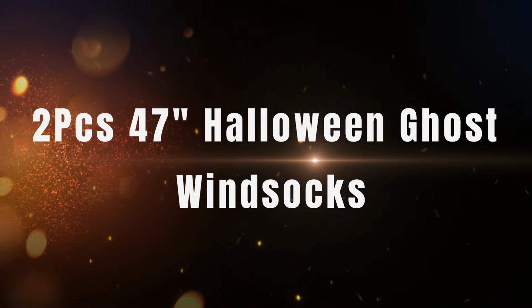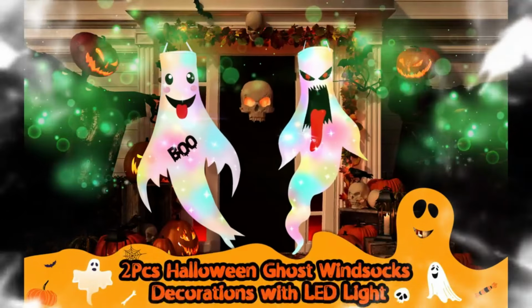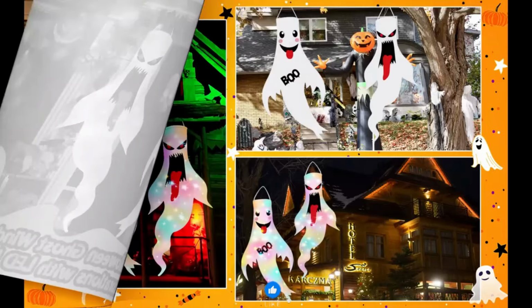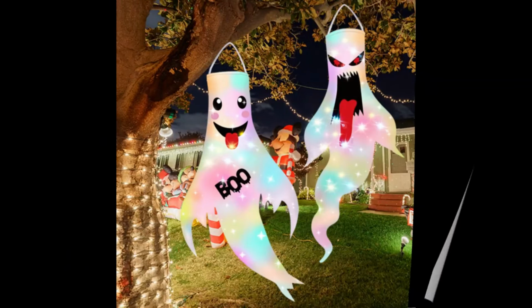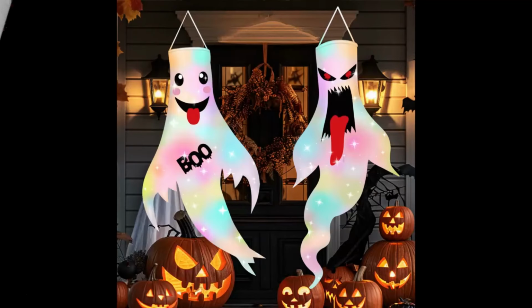2PC's 47-inch Halloween Ghost Windsocks. Elevate your Halloween display with the 2PC's 47-inch Halloween Ghost Windsocks decorations. These spooky windsocks feature built-in LED lights, creating a glowing, eerie presence that will captivate and thrill visitors day and night. Standing at an impressive 47 inches, these hanging ghost decorations are perfect for your outdoor setup. Whether draped from trees, porches, or patios, they'll add a floating, ghostly effect to your Halloween decor.